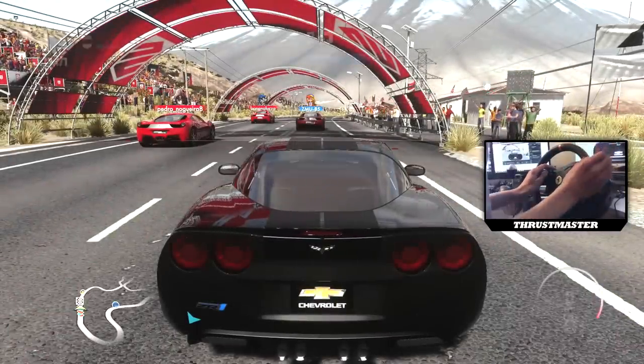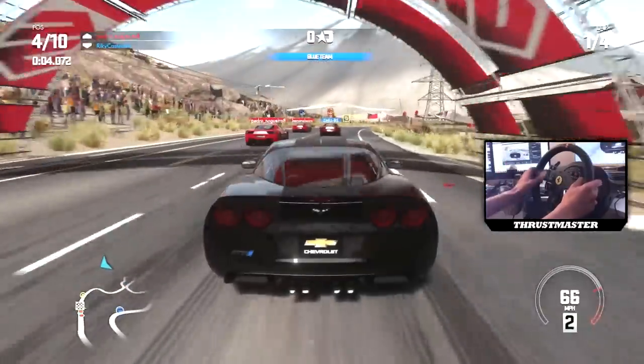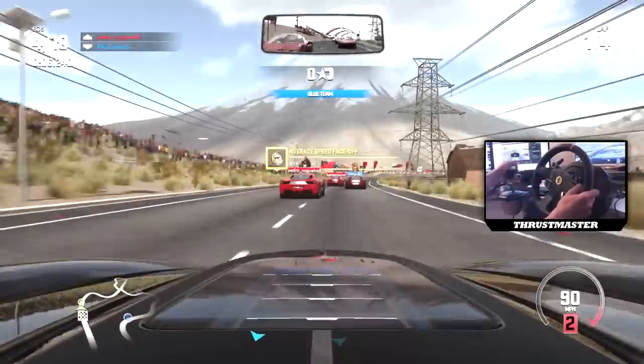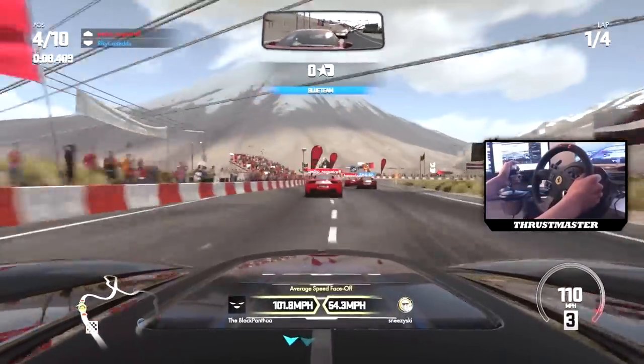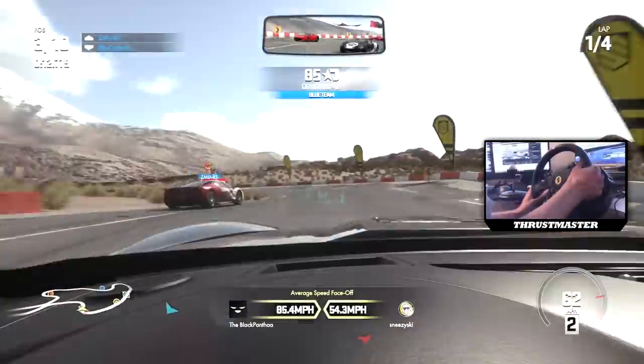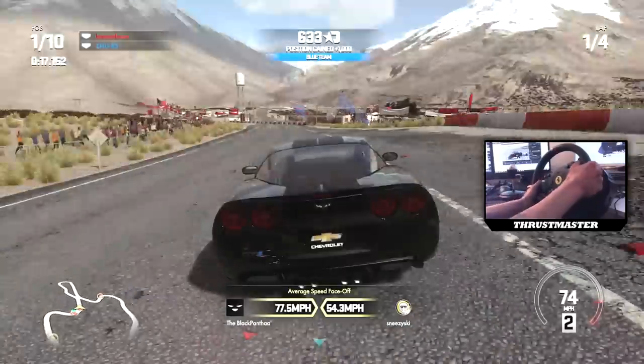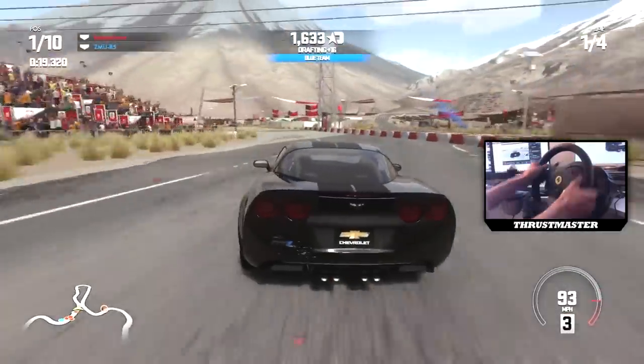ZR1 Centennial Edition. Oh, that noise is absolutely monstrous. Listen to that. Right, so welcome to this event where we're going to be putting a big, meaty, muscly supercar against the 458. And as you can clearly see, so far, so good.